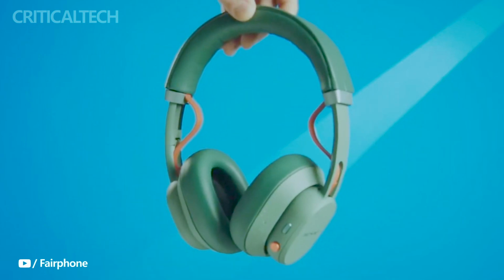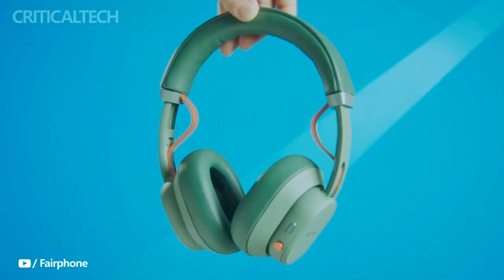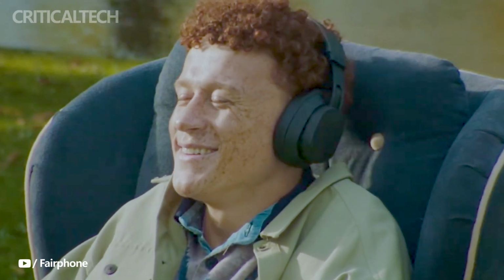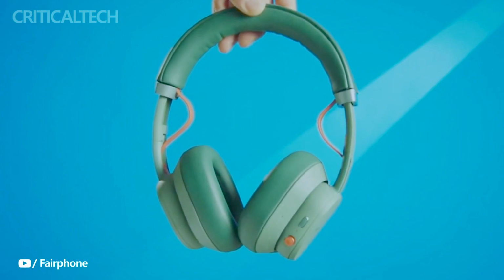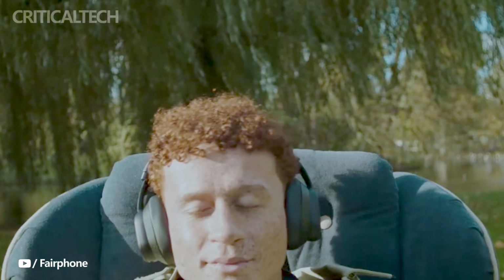Fairphone, the renowned Dutch company known for its commitment to ethical and sustainable electronics, has recently made an exciting announcement. They have introduced their latest innovation, the Fairbuds XL headphones, continuing their mission to create devices that prioritize environmental responsibility and longevity. Fairphone has once again delivered a product that aligns with their core values.